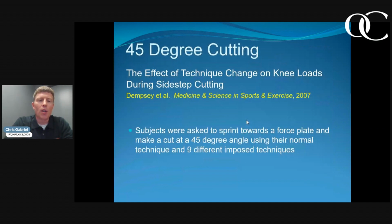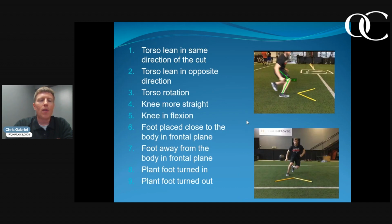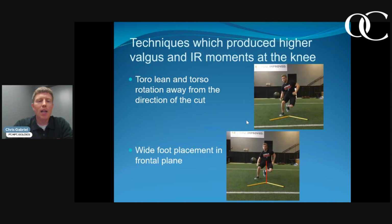So this is a really good research study. They looked at asking the athletes to sprint forward to a force plate, and then they were asked to make a 45-degree angle cut, either to the right or left. They were first asked to do this with their normal cutting technique, then with 9 different types of cutting techniques they threw in as part of the experiment. We won't go over these in general, but basically what the study found was the techniques that put the most stress on the knee, i.e.